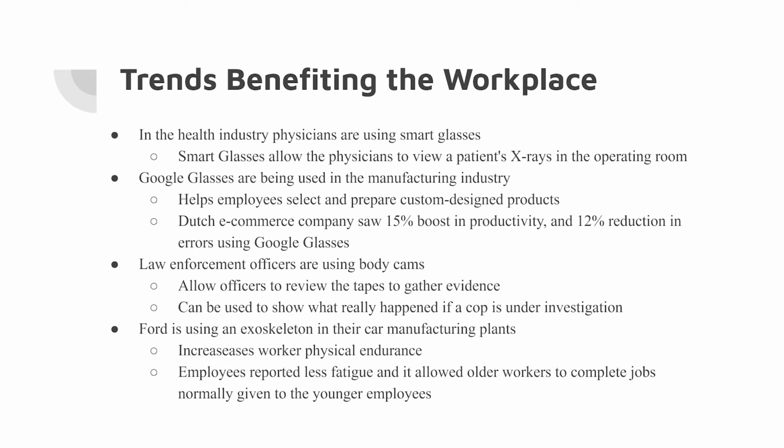The device's main job is to assist assembly line workers in their day-to-day jobs by allowing them to work longer and with more ease without getting fatigued. It has also been proven to give workers that are getting older the ability to do some of the jobs that they had previously given to the younger workers due to their inability to work for an extended period of time on that particular job.